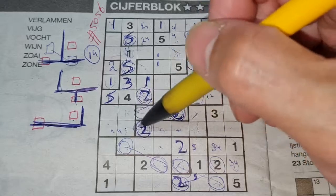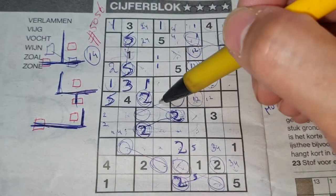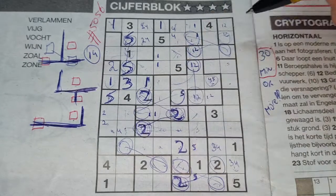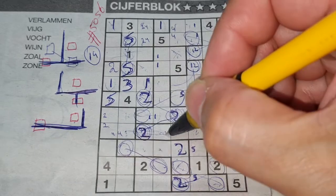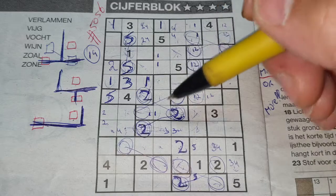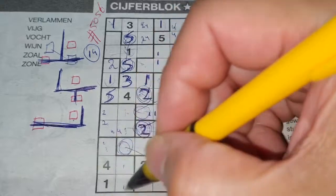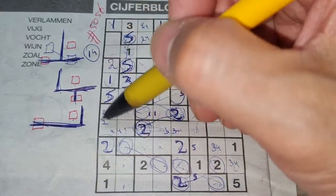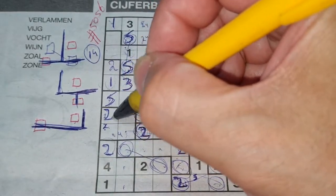These 2 boxes can be 2, so the 2 could be here, could be there. These 2 boxes can be a 1, so the 1 could be here, could be there. These 2 boxes can be 3, so the 3 could be here, could be there. These 2 boxes can be 2, so 1 box left for the 2 in this area, should be here. Now we have a 2 there. I've marked those 2 boxes earlier with the 2. Now we have a 2 there, so this box can't be 2 anymore. That box should be a 2.